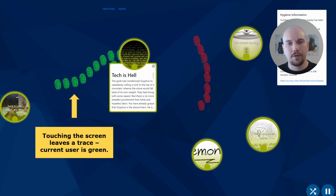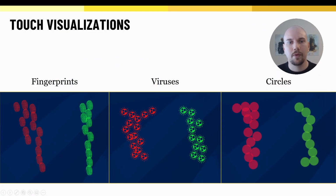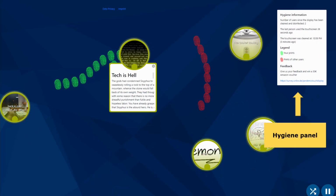The first function is the visualization of touches. Touching anywhere on the screen leaves a trace. The current user is visualized in green. When the user leaves, the traces turn red to communicate the touches of past users to new users. We experimented with 3 different touch visualizations: fingerprints, viruses, and circles. Our prototype application randomly chose one of these on startup and changed the visualization automatically every 3 hours.